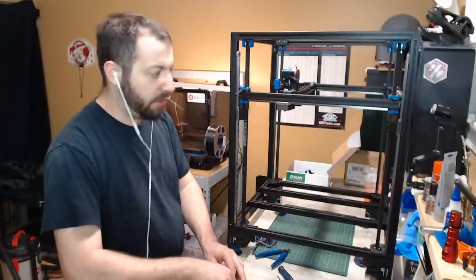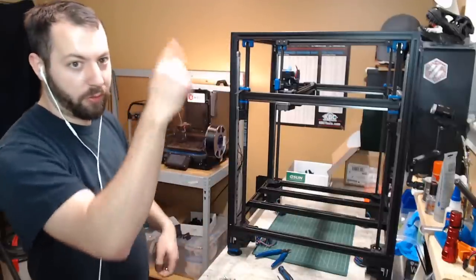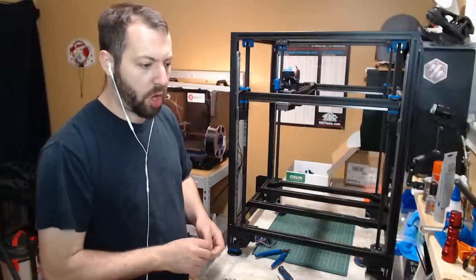Dark Nitro. This guy is a tall boy for a reason. It's 330 by 330 by 410, 420. So, it's a tall boy.